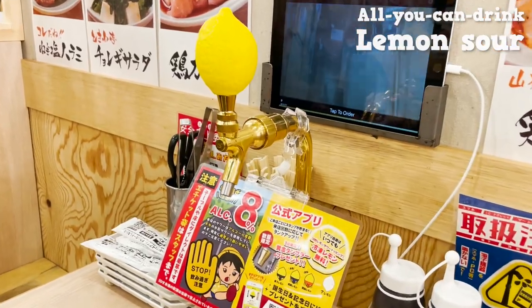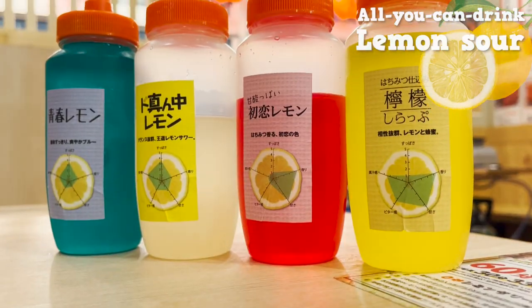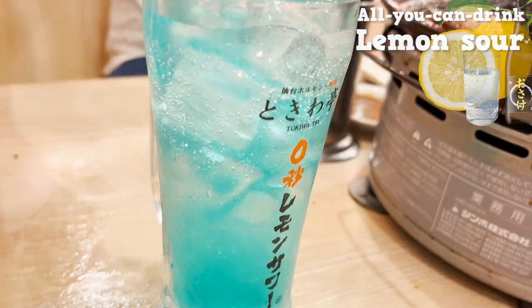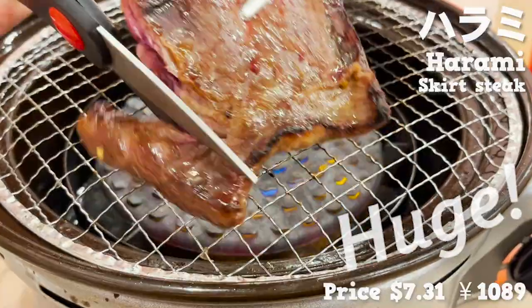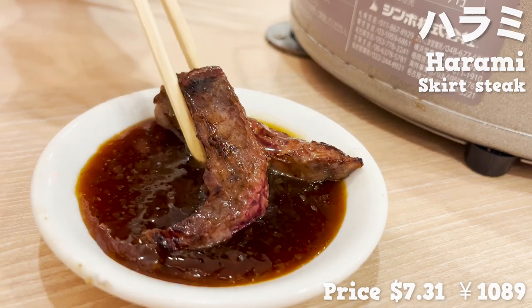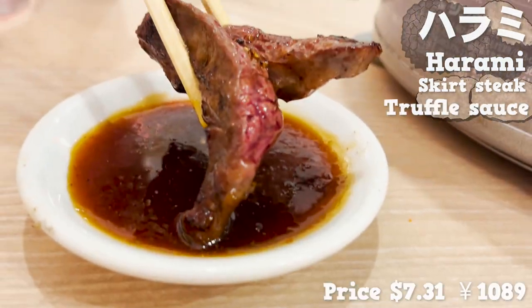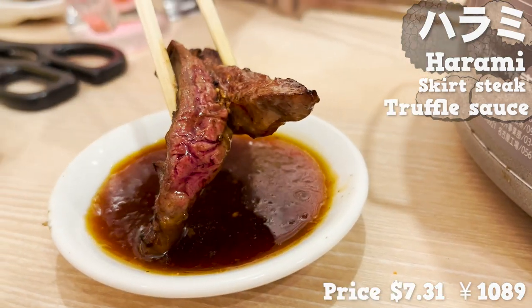From the liquor server, you can get lemon liquor soda. There are syrups to add to the liquor, so you can enjoy lemon soda in many ways. They also serve huge skirt steak, which is one of the popular choices of many. You should try it with the truffle sauce. The aroma of truffle really elevates the flavor of the meat.